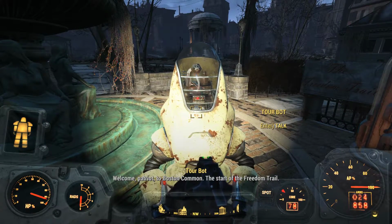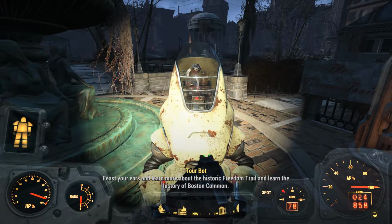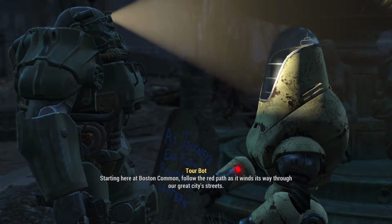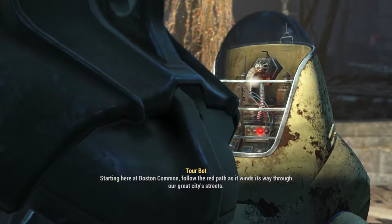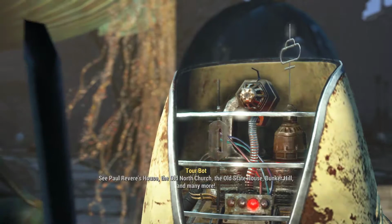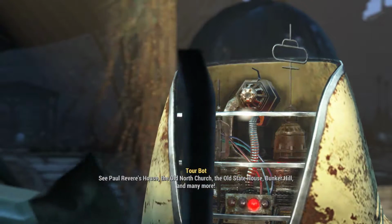Tourbot. Welcome, Patriot, to Boston Common, the start of the Freedom Trail. feast your ears and learn more about the historic Freedom Trail. And learn the history of Boston Common. Freedom Trail. Tell me about the Freedom Trail. Starting here at Boston Common, follow the red path as it winds its way through our great city's streets. Markers on the trail are placed at many famous historic sites. See Paul Revere's house, the Old North Church, the Old State House, Bunker Hill, and many more.